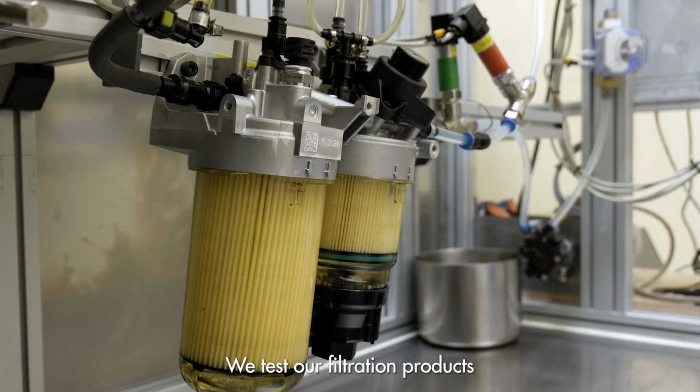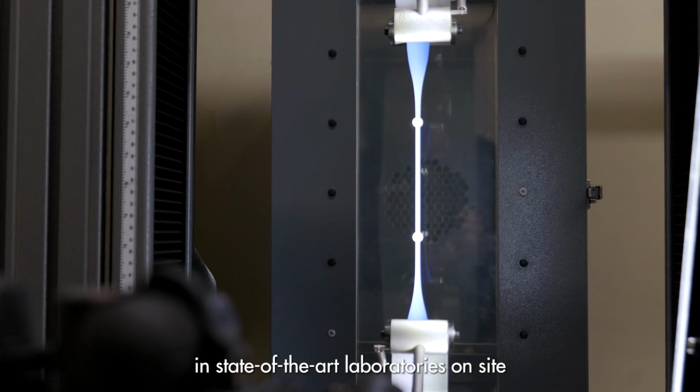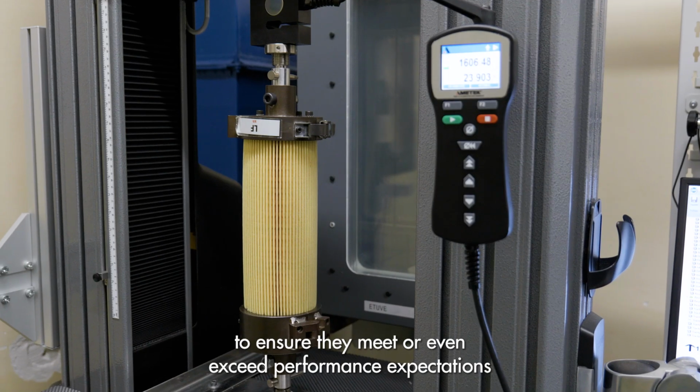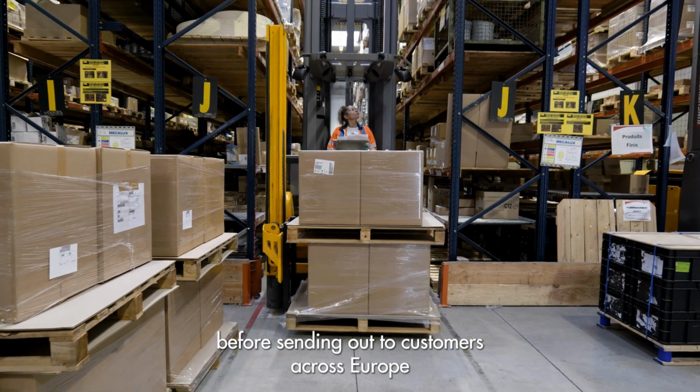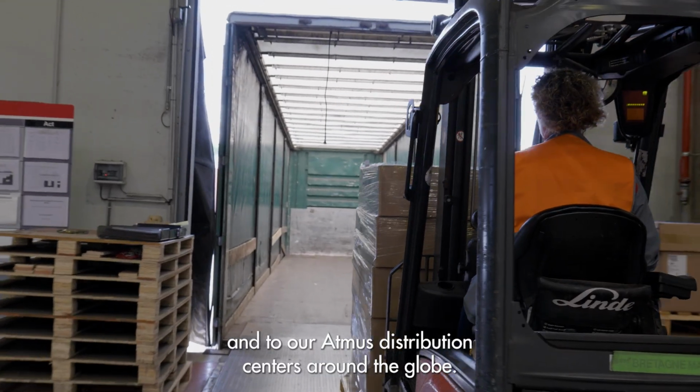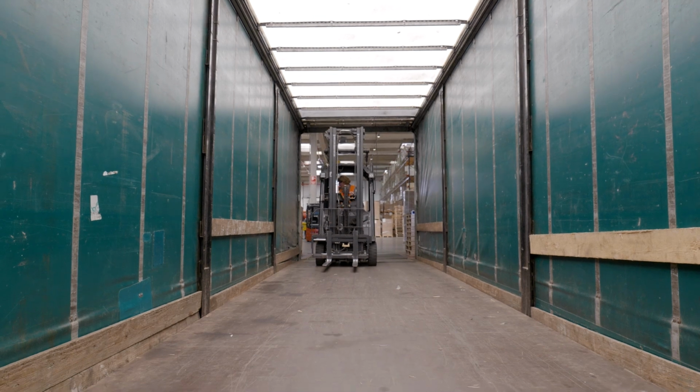We test our filtration products in state-of-the-art laboratories on-site to ensure they meet or even exceed performance expectations before sending out to customers across Europe and to our Atmus distribution centers around the globe.